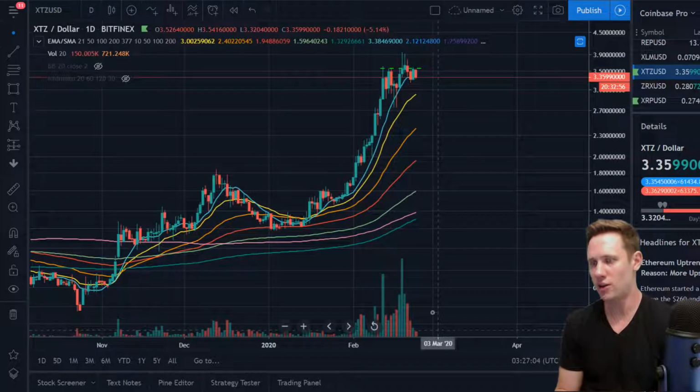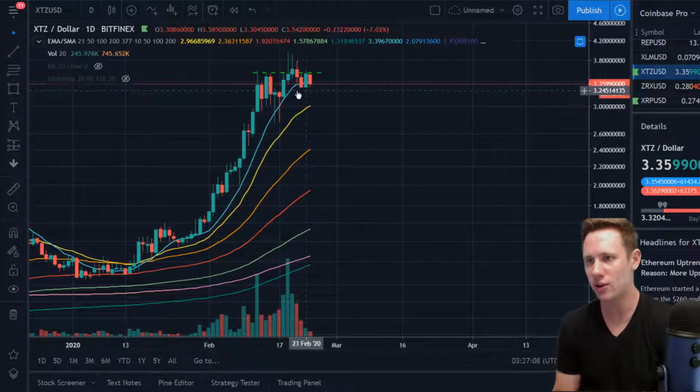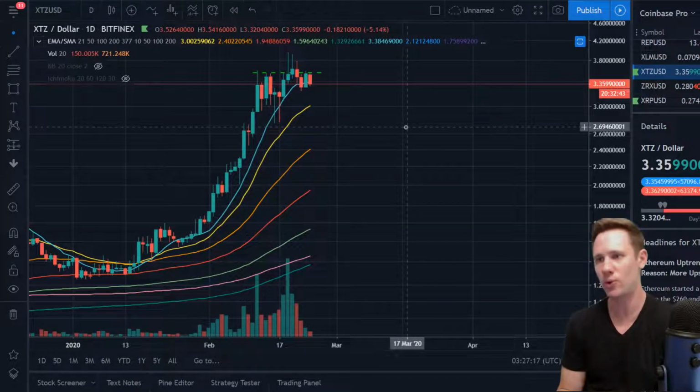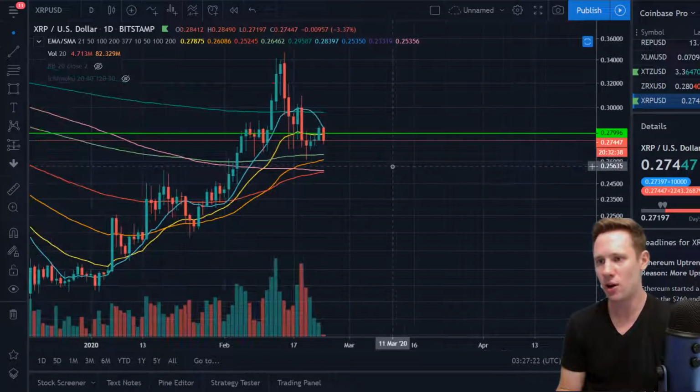The volume has fallen off a lot, where this candle might try to close back beneath the 10 simple. If we're not able to get back above this horizontal, you might see us drop down to $3, the yellow 21 EMA on Tezos.